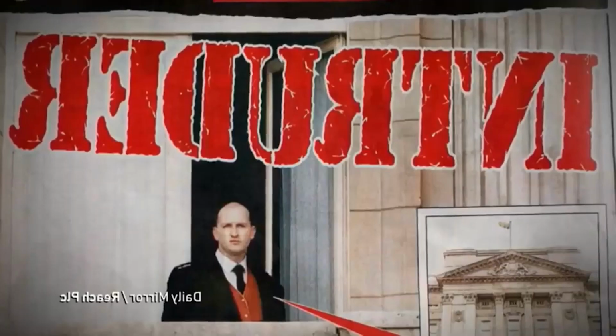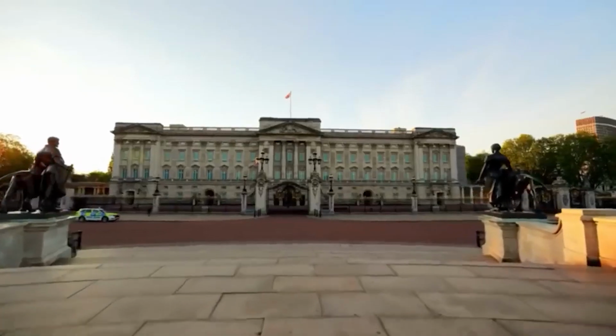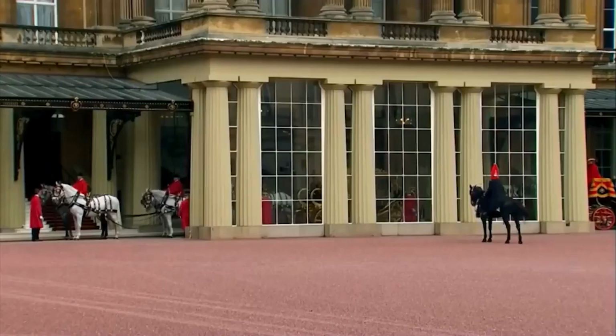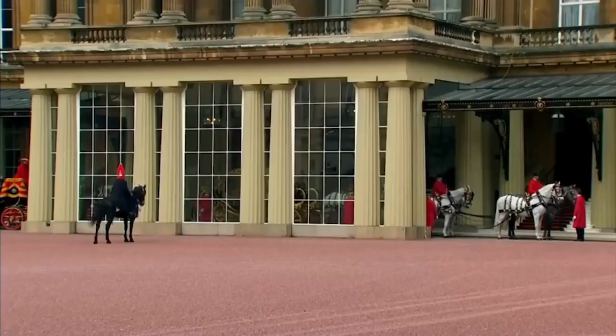The palace were furious because, of course, Ryan Parry was undiscovered. They only knew about it when they saw the front page the following day. This wasn't just a breach of security. They'd had an intruder who had taken photographs of their space, their private life. The Mirror claimed the undercover operation exposed lapses in security rather than invading royal privacy. "You have to look at how those flaws are exposed and how, in fact, you make sure you deal with them, so that shouldn't be allowed to happen again."